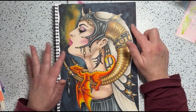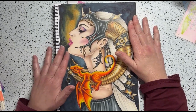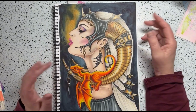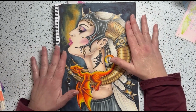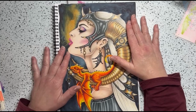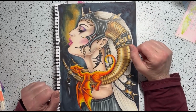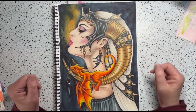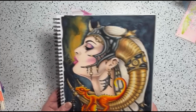Unfortunately, a lot of books can't take that. So it really has to be very good quality paper for you to add this much water, to add droplets and salt and things like that. So basically that's it. I enjoy the process. I love the results. Maybe the process a little bit more because it is very creative, freeing, and loose. So that's basically what I like about a few of the backgrounds I've done in this book.